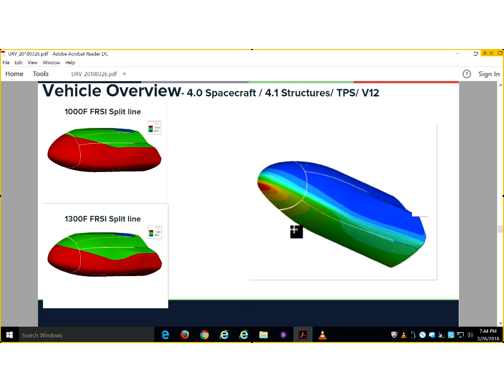And so from that, we then came back and we began designing, hey, how much of the vehicle needed to be shuttle tile in the red, how much of it needed to be frizzy, which is that kind of white spacesuit type firefighter suit material, kind of a cloth material. And that's what we used to do these, was on these 1300 and 1000 degree split lines. But a whole series of these were done.